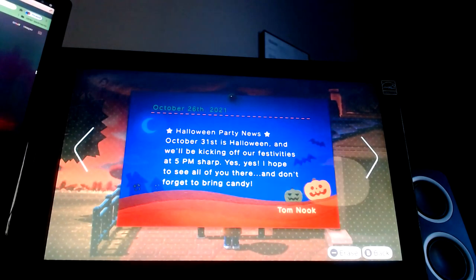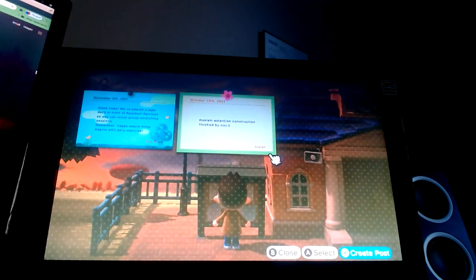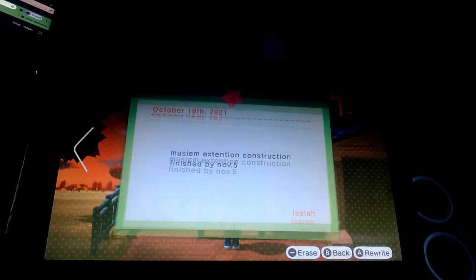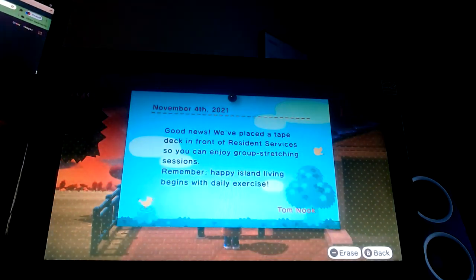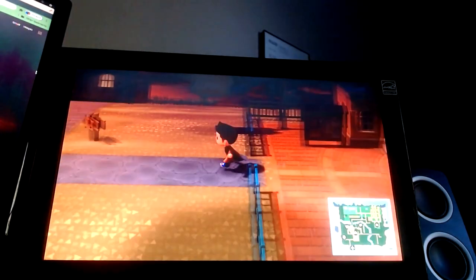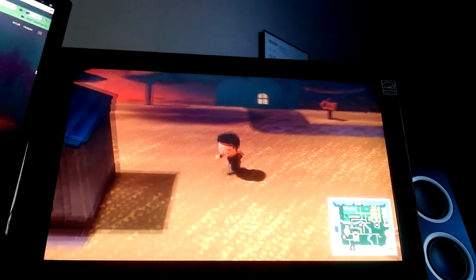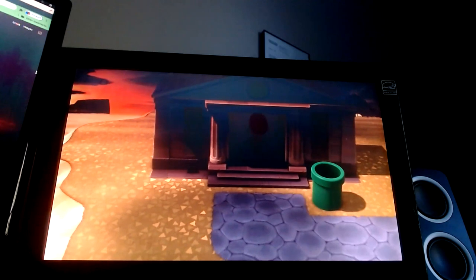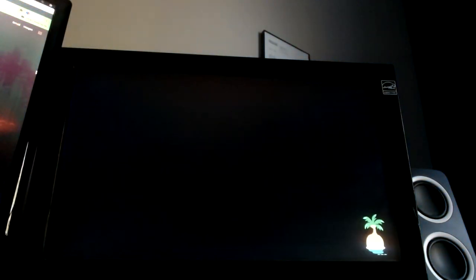It's not Halloween anymore. I did miss the Halloween event, because I did last year, but I'm not doing this year. Let me erase this. Let me leave that up there for now. Let me remove that. I had that up there because of the construction that was happening for the little expansion.